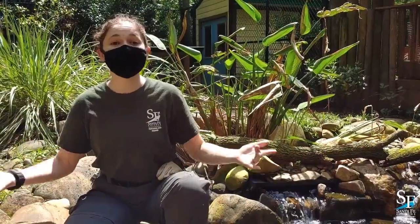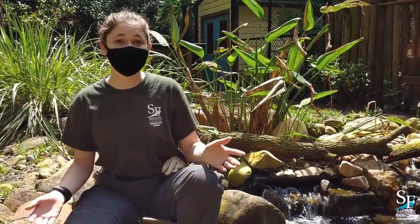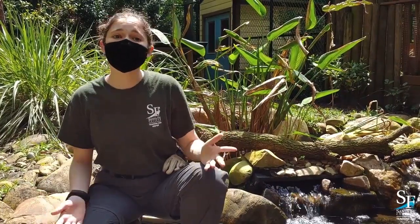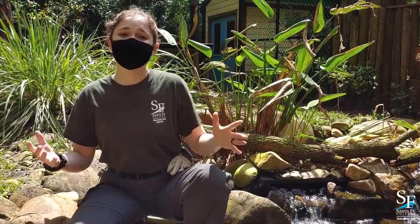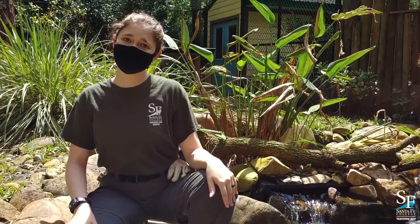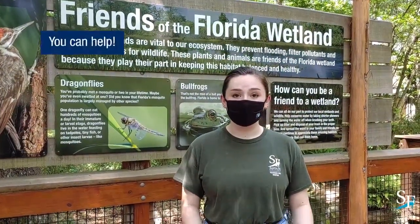We just met some amazing birds here in our Florida Aviary, and unfortunately all of these species are threatened by pollution in our waterways, and that's why it's so important to keep them clean. Another thing that affects these amazing species is trash. Unfortunately, trash is another big form of pollution that really impacts how these species can live their lives. You can help conserve the species we talked about today by keeping our waterways clean.